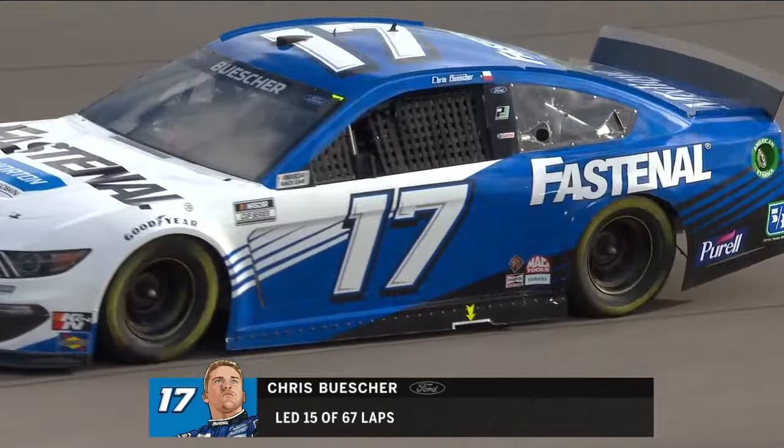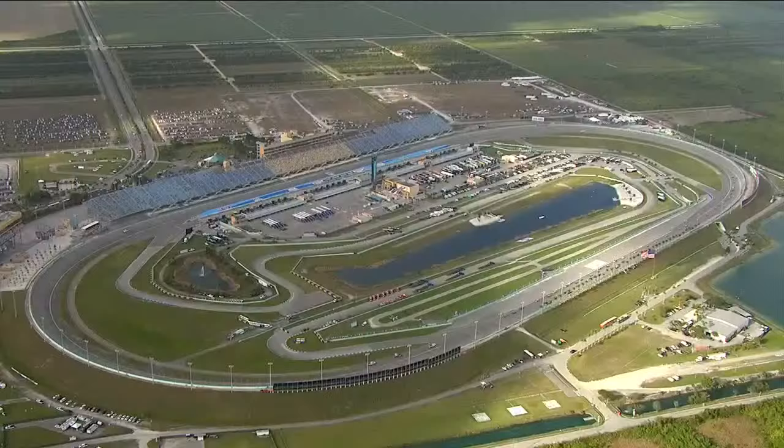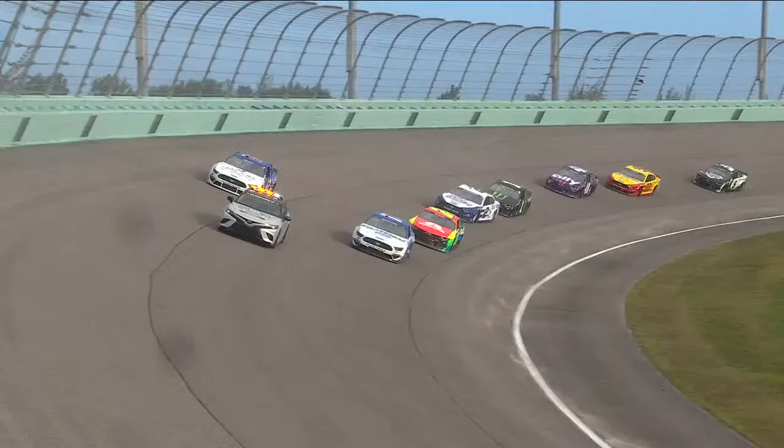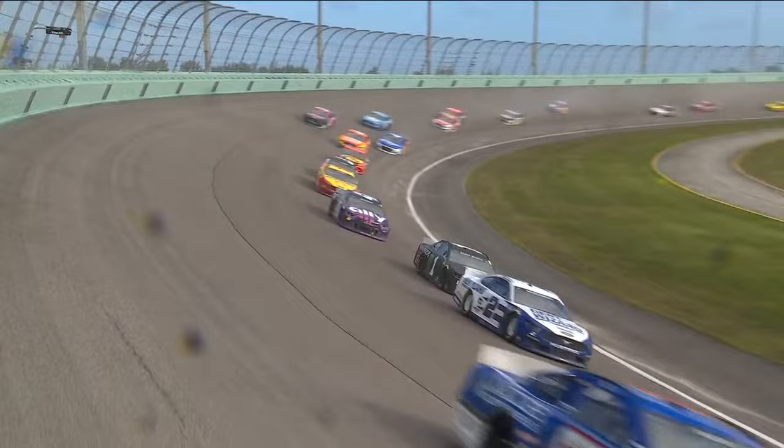So they will open pit road this time, even though there's a big snail's trail of Speedy Dry down there. 13 to go in Stage 1. Fords have led every lap today: Keselowski, Buescher, Logano.